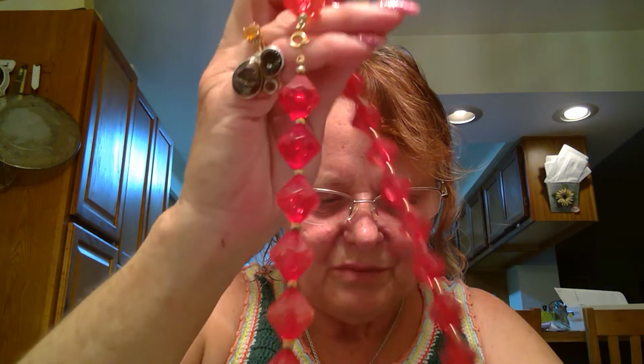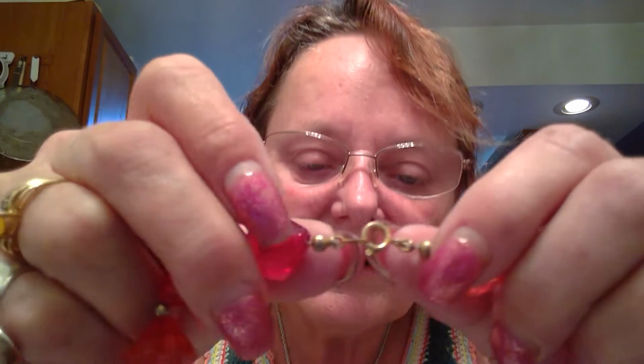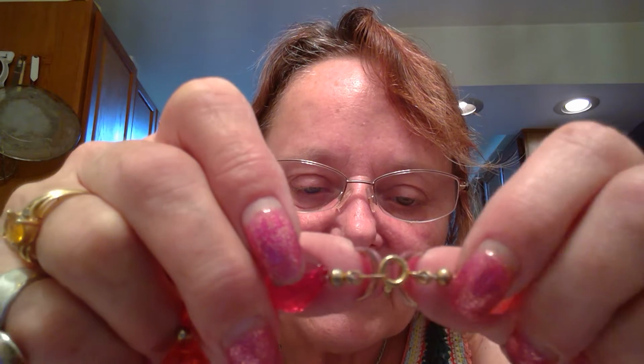Okay, looks like I knew there were a lot of beads in this one, but like I said, it was only $8, so, you know, nobody can find an $8 jar these days. Another thing of just plastic beads, and it's got a vintage, like 70s, 80s spring ring.